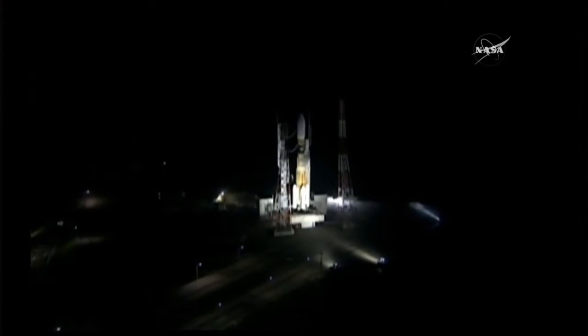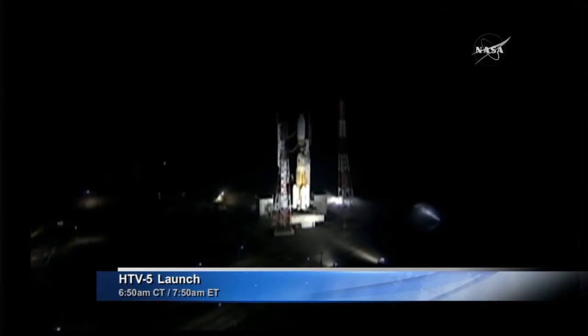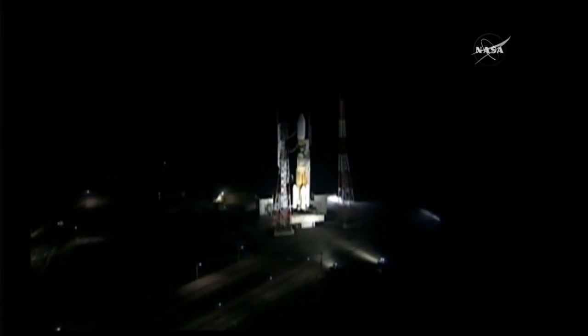Getting a quick wide view of Launch Pad 2 there at the Yoshinobu Launch Complex on the island of Tanegashima in the southern part of Japan, where the H-2B rocket sits ready to go with the HTV-5 vehicle enshrouded at the top. Coming up on just 15 minutes away from this morning's launch.